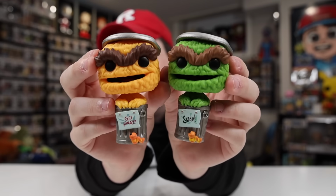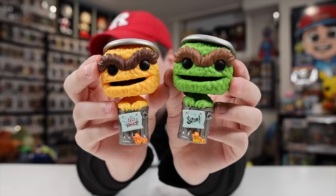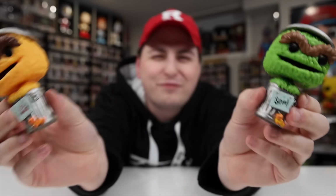So technically, everybody, he is always orange. It's just that green version is when he's super dirty later on. How interesting is that? Like, he's technically always been orange. Like I said, he's just covered in swamp goo or whatever, you know, whatever's in the water in a swamp. Okay, now hold on, everybody. I just noticed one more thing. The orange one says go away when the green one says scram. Funko, that's pretty nice too.